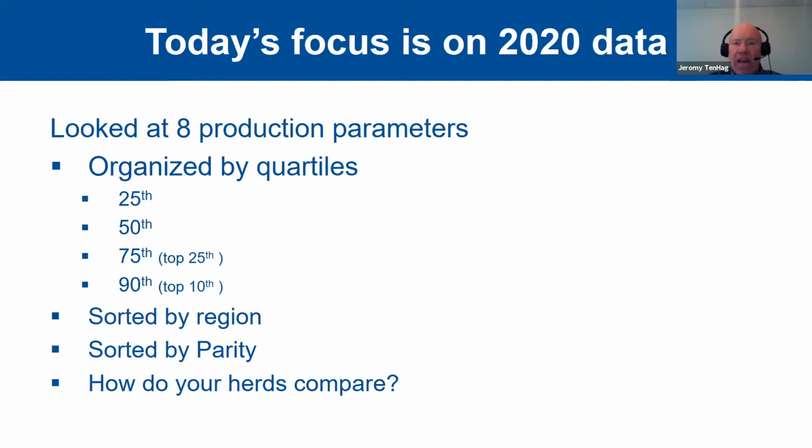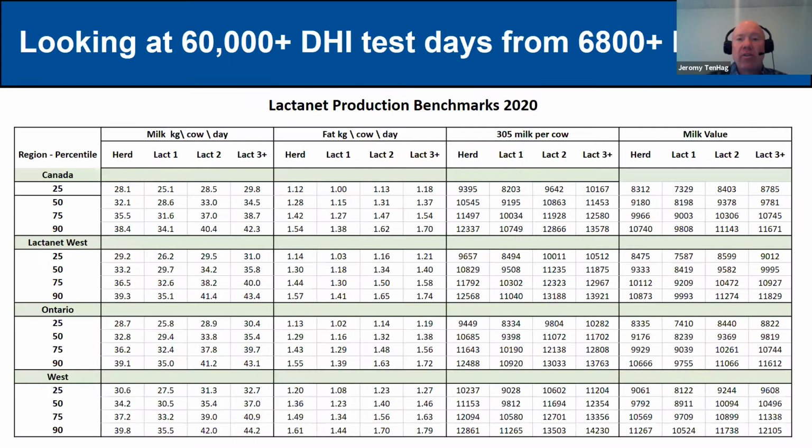So more of the focus today is looking at 2020 data, and there are 8 different production parameters that we focused on, and you'll see that shortly. We organized each production parameter into benchmark numbers in quartiles, and then we also took the top decile, or the top 10%, for each of these production parameters. We sorted this out by region, and by parity. And the question is, how would your client or customer herds compare to some of the numbers that we're going to show here? So, a similar table to what we put together last year, this is from 60,000 plus test days, over 6,800 herds across the country.